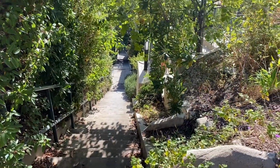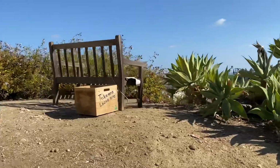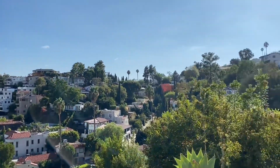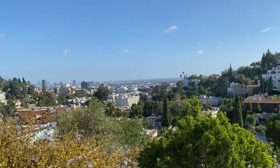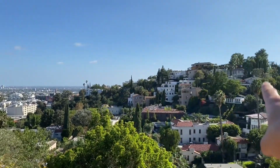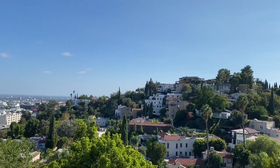Climbing up a ton more stairs, we get up to a bench with a view. Right here. This is a nice spot here in the Hollywood Hills. Downtown Los Angeles in the distance. Anaheim, straight south, Orange County. Basically just right over the hill is Hollywood Boulevard, and then you would get out to Santa Monica and the ocean.